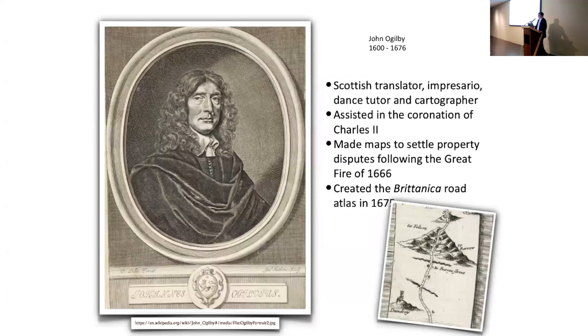So John Ogilby was a man who wore many different hats. He was a Scottish guy, and he fought in the 30 Years' War. He actually saw some action there, became a prisoner of war. Coming back to England, he was shipwrecked and had a whole catastrophe. He lived through the Great Fire of 1666. He lost his house, and he was actually part of the survey to establish boundaries after the fire. And he was a dance instructor. He opened theaters and operas. He helped organize the coronation of the restoration of the monarchy of Charles II.